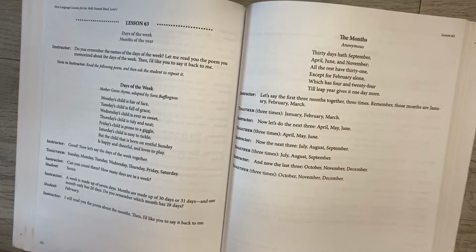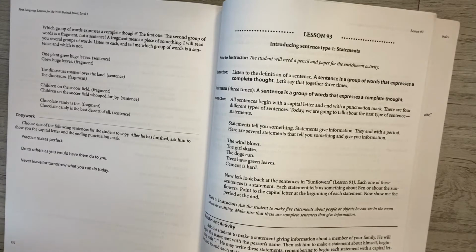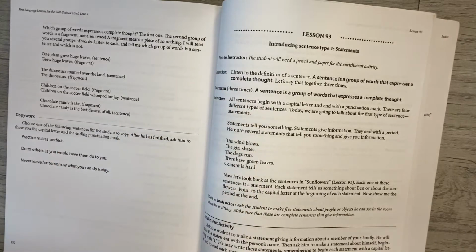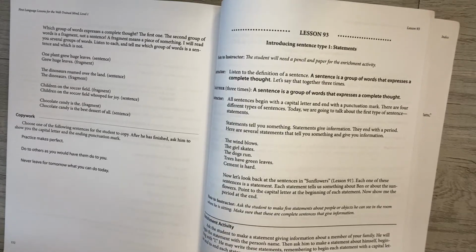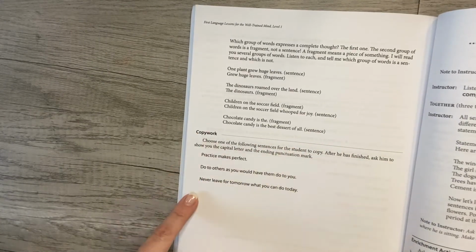And here's another one, and then the different dialogue you will need to have following that. And all of these lessons are fairly short. Some are shorter than others, but none of them are super long in this level. So here you're going to be introducing statement sentences, and then every once in a while we'll have an enrichment activity. We sometimes do those, sometimes don't. But like here in the lesson before, there's an example of copy work, and we just don't usually do those.